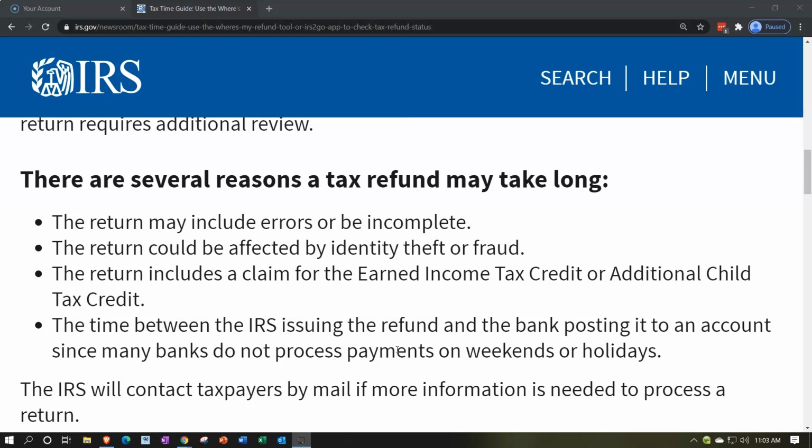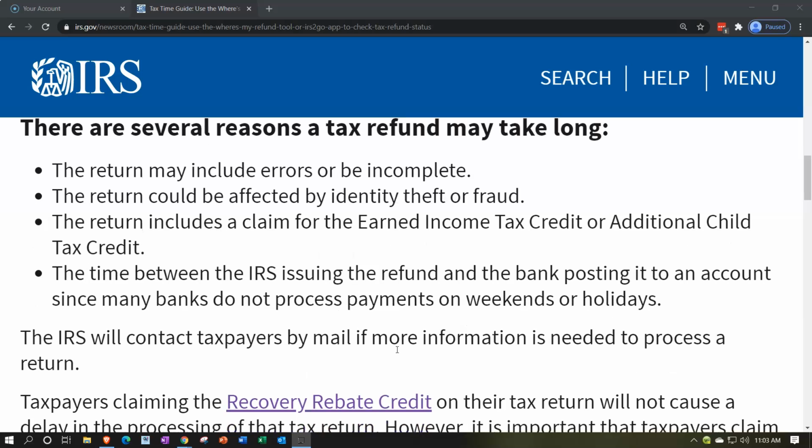The return could be affected by identity theft or fraud. If there is identity theft or fraud, or they suspect identity theft or fraud, meaning, for example, someone filing a return when they're not actually the person that should be filing the return, then that's a big concern, especially these days with these kinds of refundable credits, because people could attempt to get access to these refundable credits through theft or fraud. So the return includes a claim for the earned income tax credit or additional child tax credit. Those two credits have a refundable portion to them. That makes them more complex. That also makes them subject to fraud because they're kind of the easiest things if people were going to try to steal someone's information and file a fraudulent tax return to take advantage of the earned income tax credit and the child tax credit due to them being refundable type credits.